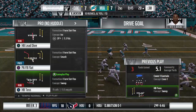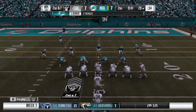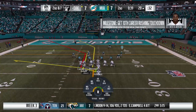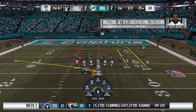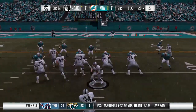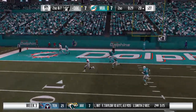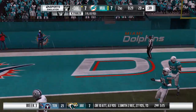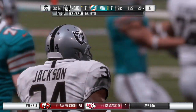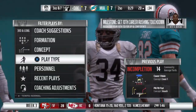A gain of 3, second down. The Raiders try to move quickly, try to get everybody back to the line. They'll set up to throw. And that one will fall incomplete. Clock here now just under 30 seconds to go in this first half.